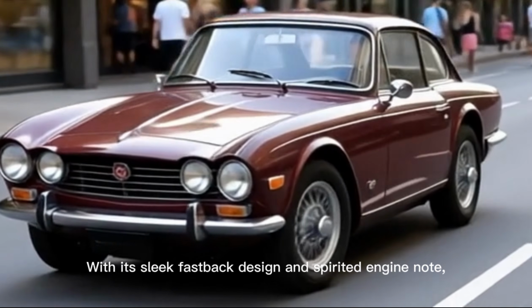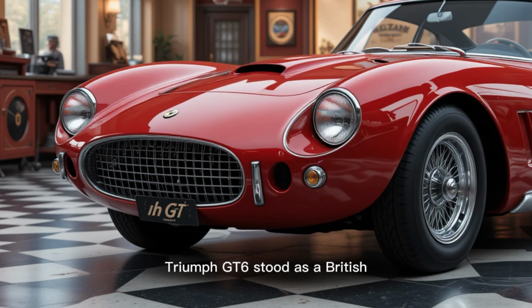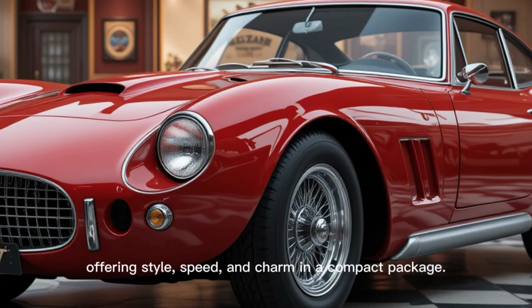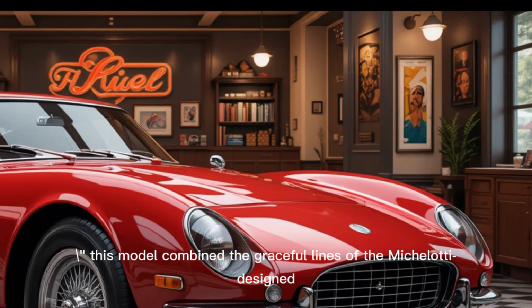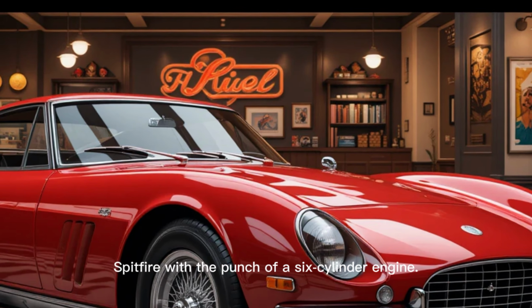With its sleek fastback design and spirited engine note, the 1969 Triumph GT6 stood as a British answer to affordable performance coupes, offering style, speed, and charm in a compact package. Often dubbed the poor man's E-Type, this model combined the graceful lines of the Michelotti-designed Spitfire with the punch of a six-cylinder engine.